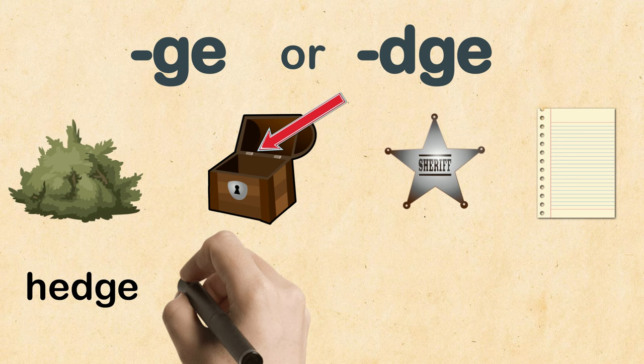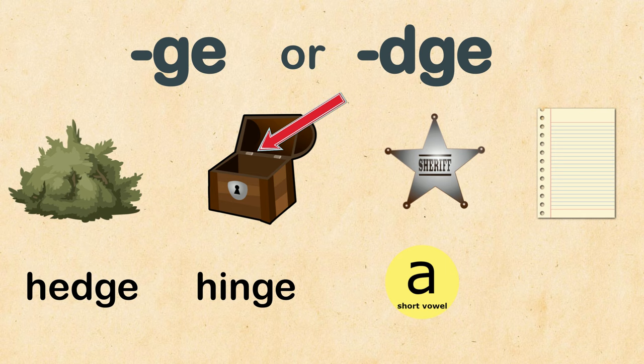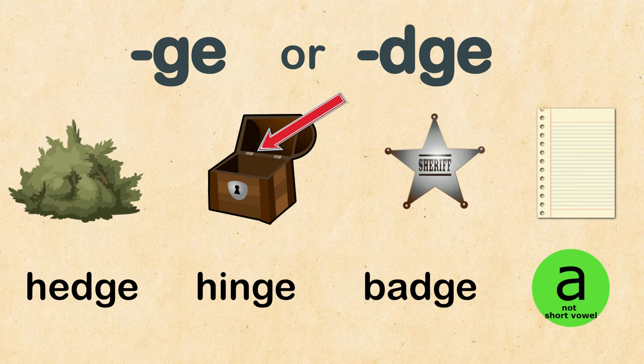Badge has the short A sound, so it is spelt with DGE. Page has a single vowel, but it makes the long vowel sound A. Page is spelt with GE.